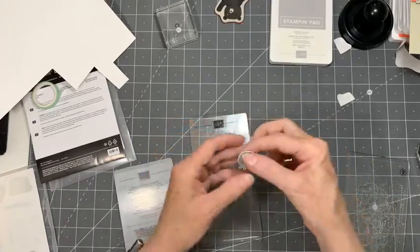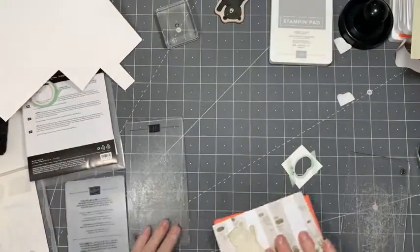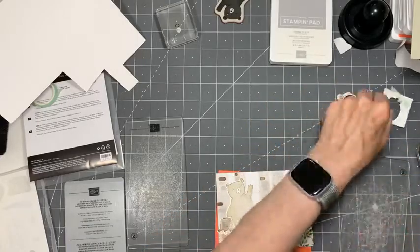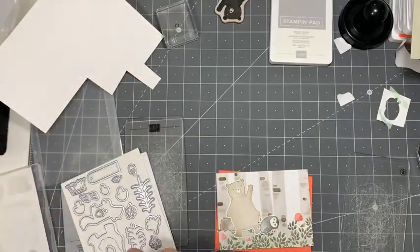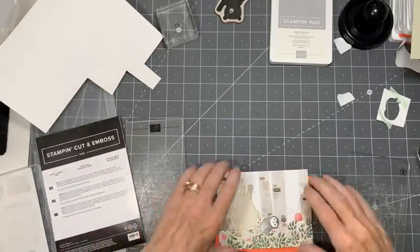Look at this guy. Oh my goodness. He's just way, way, way too cute. Let's see where we're going so far. Let's put this away. See how I'm getting better at this? I'm getting better at putting things away so I'm not hunting them down. Not always, but sometimes. So, there's my little owl die. Put him right back in there.